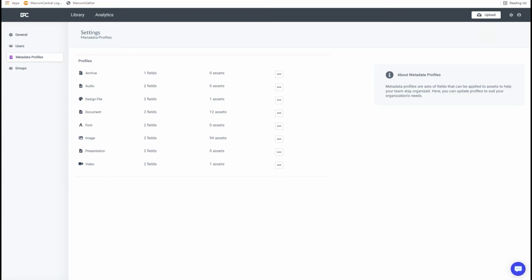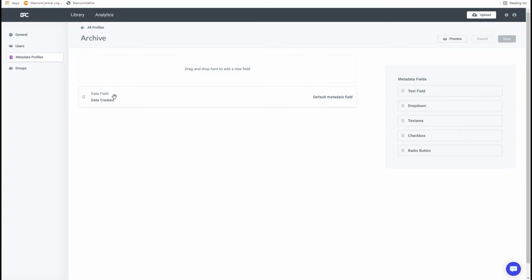So access control is limiting users into the system, like groups. And these metadata profiles allow you to have more content that's searchable. What I mean by these is that when we upload to the system, there are date fields. There could be other text fields or drop downs or checkboxes or different UIs, like radio buttons, that you want to add to these form fields that may be relevant to you as an organization.